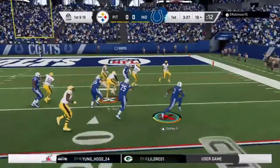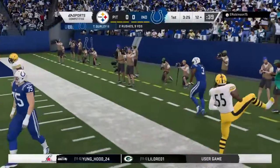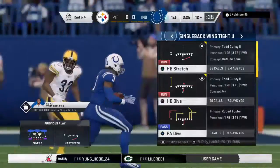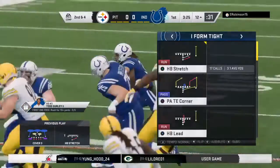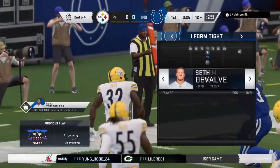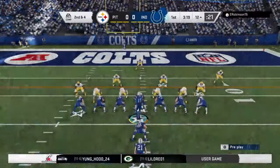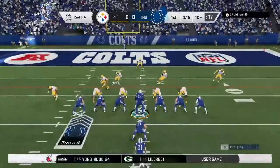On first down, it's Gurley. It's a 6-yard pickup, and it gets him to 2nd and 4. A quick burst there, and he nicely bit off a pretty decent gain. Brings up 2nd and 4. 6 yards on that last play. Here's 2nd and 4.